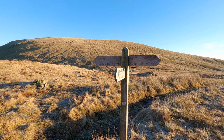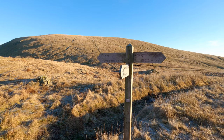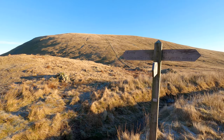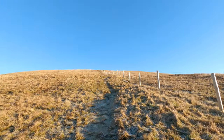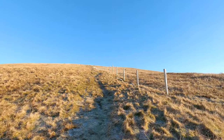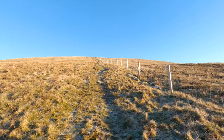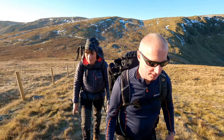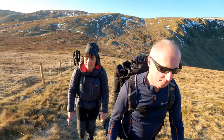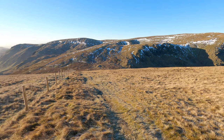So once we get to this point, we turn left and follow that fence line up to Branstree. So that's up there, so we're heading up there now. So we're just following the grassy path along beside the fence here up to Branstree. So we're still heading up to Branstree. This is just looking back down there.